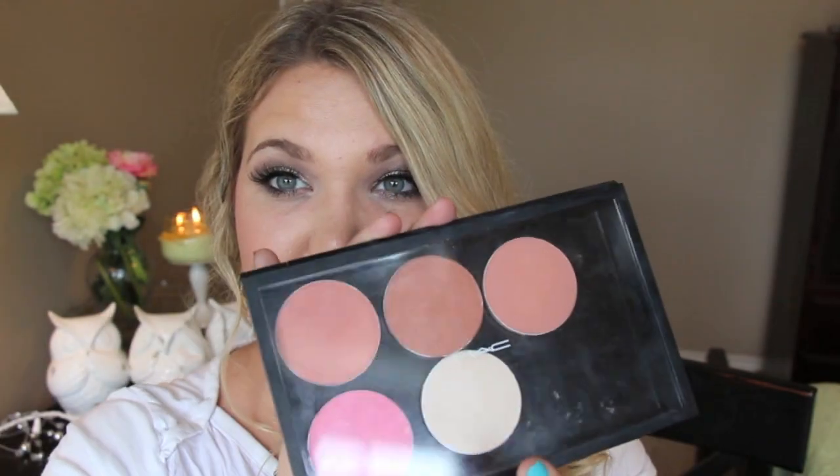I have been loving the look that it gives, so I use that, and then I finish everything off with the Prep and Prime Translucent, and I just love it for brightening your under eyes. So if you are interested in some really good products for brightening your under eye area, I would get this.